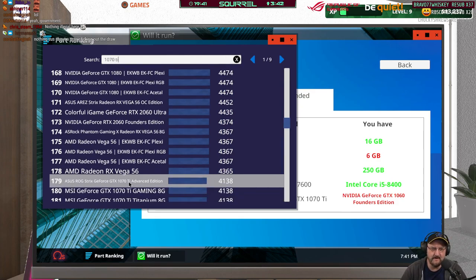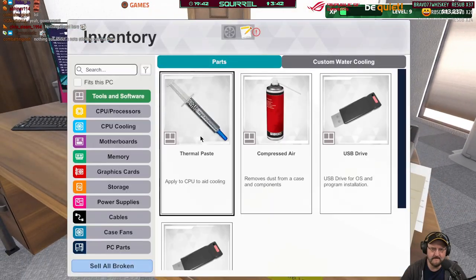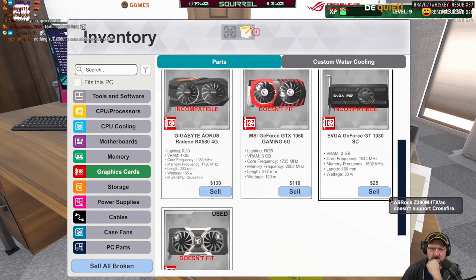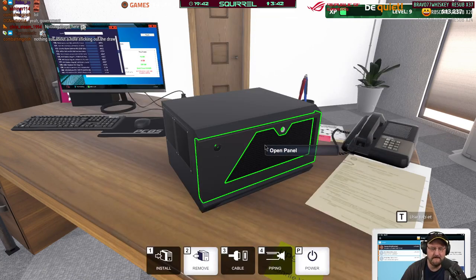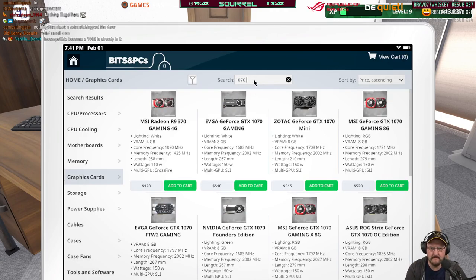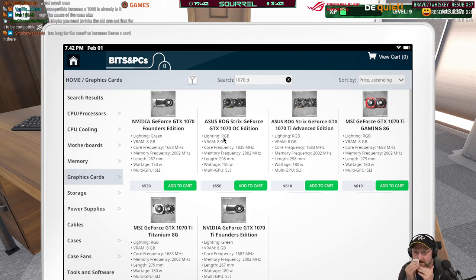So a 1070 Ti comes up in position 179. And we have a lot of incompatible cards. Apparently they're incompatible. Is it too long for the case? It might be. Let's have a look at what.